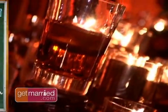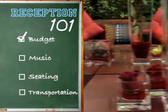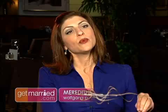Traditionally, it's said that you should spend about 50% of your budget on the reception. One of the ways that you can really cut down on your budget is if you go to a location where things like rentals and labor are included. And also be aware of your rentals. That's where your big cost is going to come in.